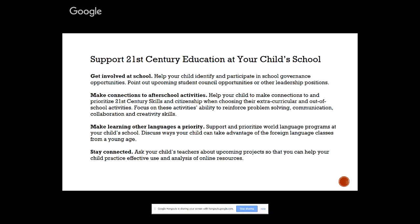And again, this can be a sport, a club, but having our students be more exposed to not only different people, but different activities as well. One big thing is making learning another language a priority. So in today's world, we live in a very diverse society. Many jobs could be open if a student knows another language. Not only that, but students are able to be exposed to other cultures, which will make them more aware of what's going on in the world.